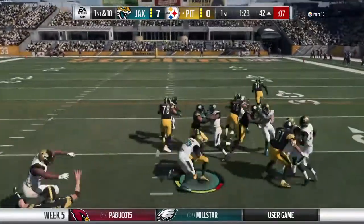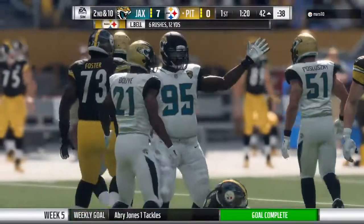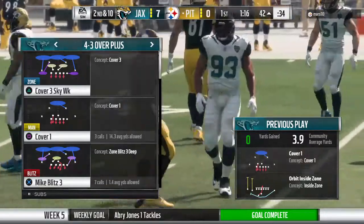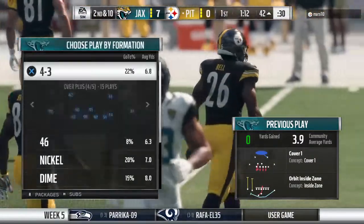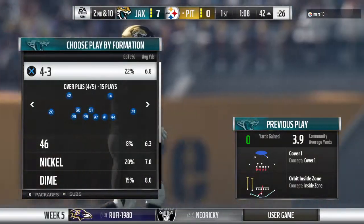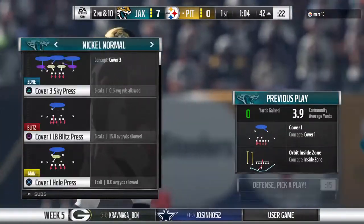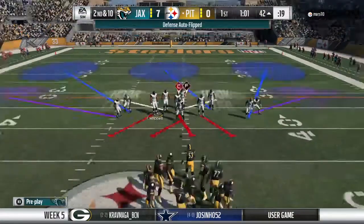They'll go back to the ground with Bell. And running room scarce here. He's going to be stopped in his tracks at the line of scrimmage. Officially no gain on the play, and it's second down. And here comes play number 6 on this drive.